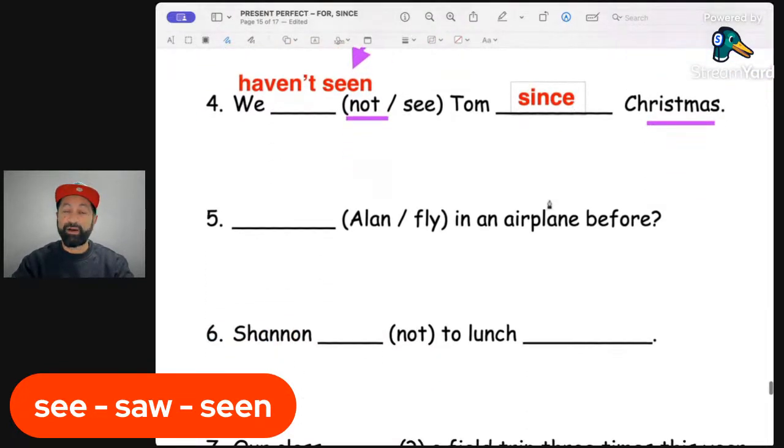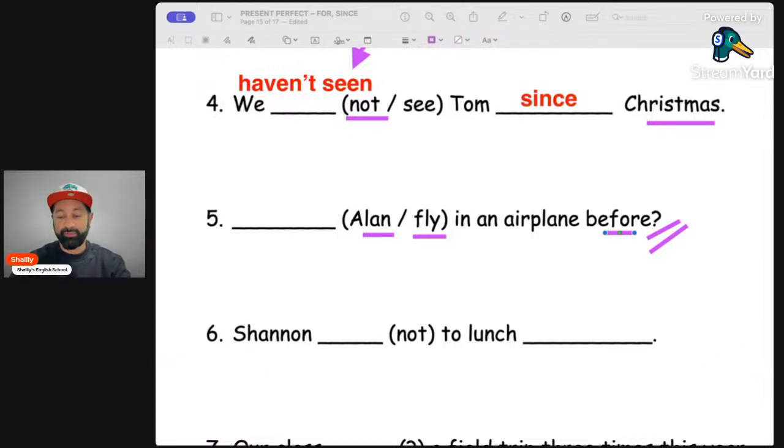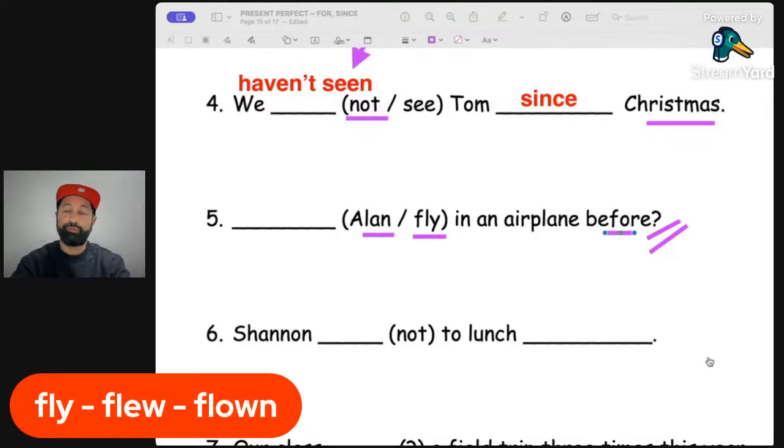All right, let's look at number five. Number five, first thing that I notice is it's a question. As you can see, there's only one blank space. So we're not going to be using for or since or already or yet or just. So we've got Alan fly. And this word before as well. So we first have to figure out what is the past participle of fly. The past tense of fly is going to be flew. And the past participle of fly will be flown, as you can see on your screen right now.